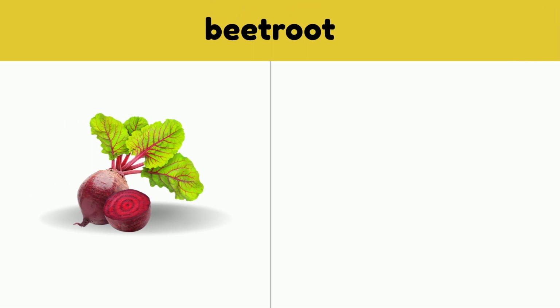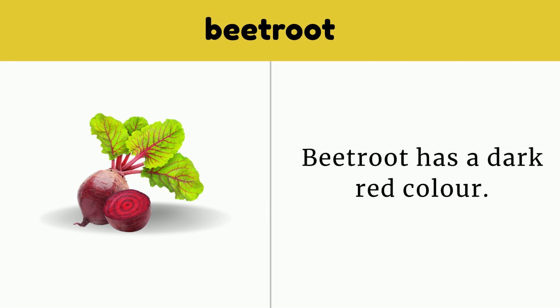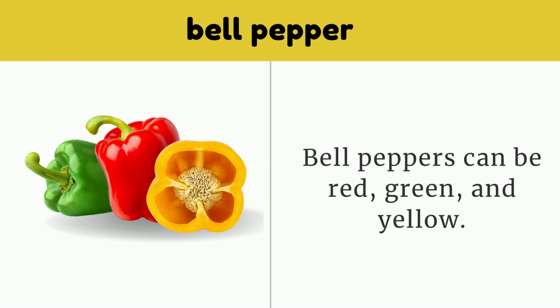Beetroot. Beetroot. Beetroot has a dark red color. Beetroot. Bell pepper. Bell pepper. Bell peppers can be red, green, and yellow. Bell pepper.